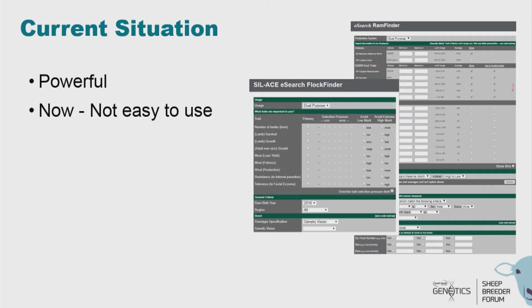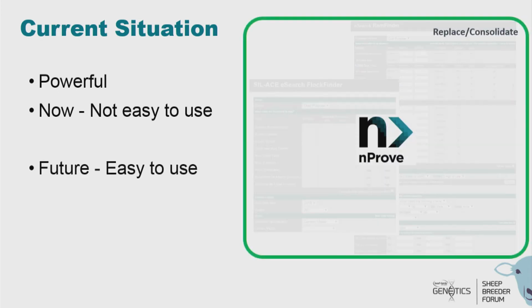So I just want to raise the point that through nProve, we are going to be replacing those. We are intending to replace them with something that is easy to use. So as we look at this information that we're making available to industry, let's assume that it will be something that's going to be accessible and not the status quo.